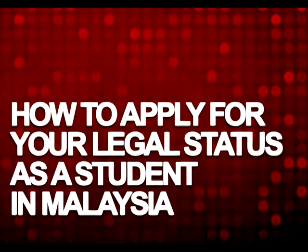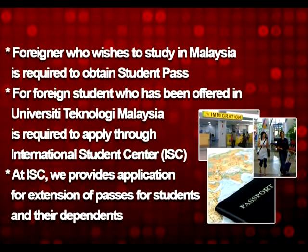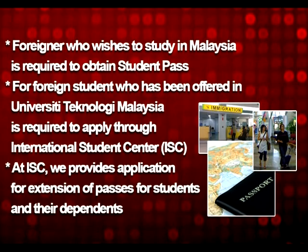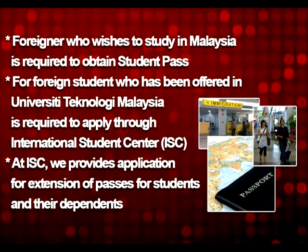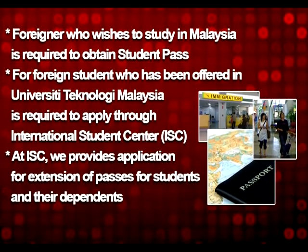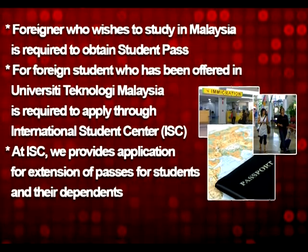How to apply for your legal status as a student in Malaysia. Foreigners who wish to study in Malaysia are required to obtain a student pass. Foreign students who have been offered a place at University Technology Malaysia are required to apply through the International Student Center, ISC. At ISC, we provide application for extension of passes for students and their dependents.